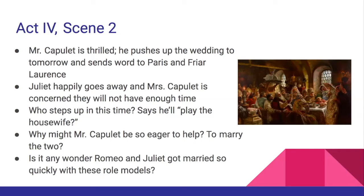He says, all right, send word to Paris, send word to Friar Lawrence. This is happening, and it's happening tomorrow. He just kind of assumes that everyone's going to be okay with it. And spoiler, they are. Paris can't wait, right? Juliet happily goes away because she has her plan in place, and she's like, whatever, we can modify it, right? And Mrs. Capulet, though, is concerned they will not have enough time to plan the whole wedding. So it's interesting to see who steps forward at this time in the play.